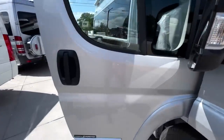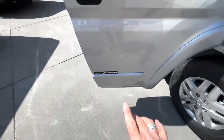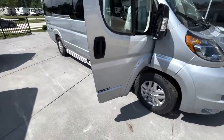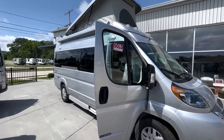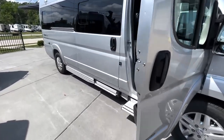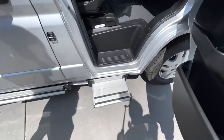And I like how they say here, "created by Roadtrek." It's a branding thing, but it's almost a confidence thing. And "created" is a great way to say that, right? Yeah, and it's discreet. I think it's a little bit downplayed, which is nice. What people like in the van camper world. So here's the passenger side. We were talking about that.